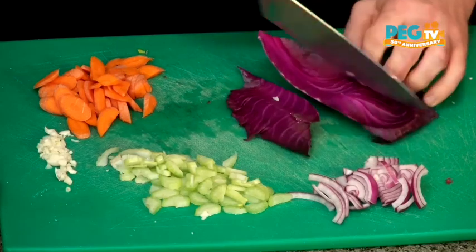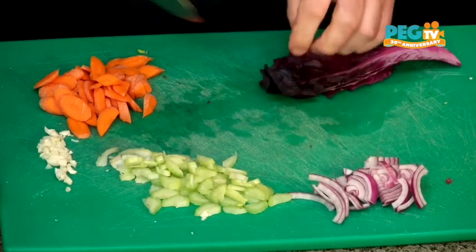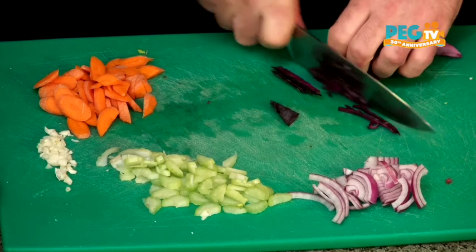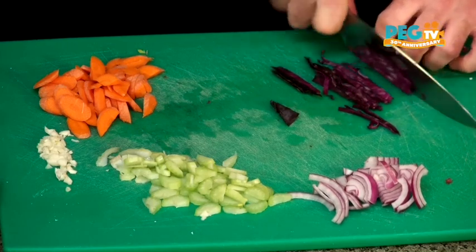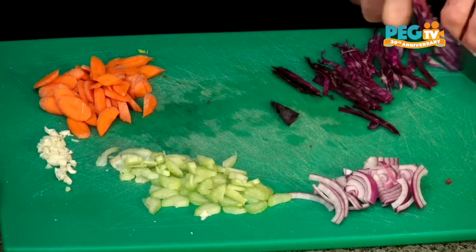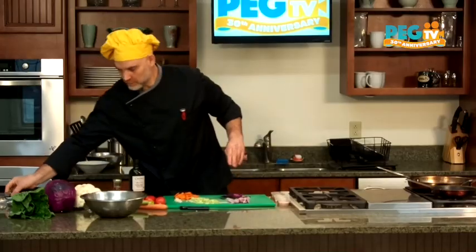I'm just going to cut it to a few slices here. And then I'm going to go across it. Remember, keep your thumb back, keep your fingers curled. My fingers are even a guide for my knife. Excellent. All right. Looks good.